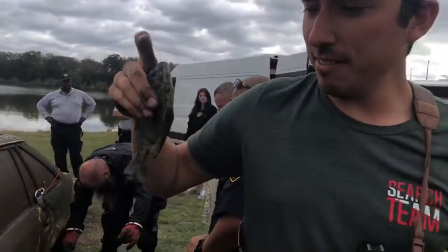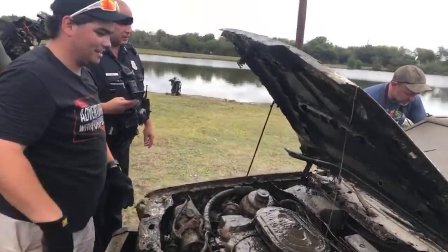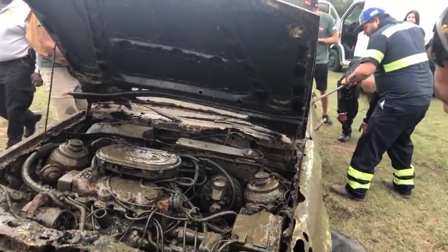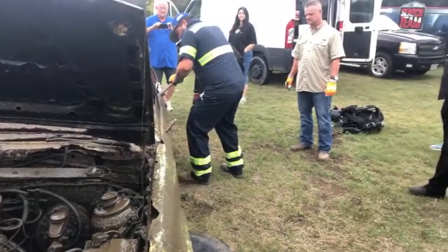Let's see how well this holds. Covered in slime. Oh, is that working? Hey, look at that. It still works after. Hey, it just added another $100 value. The hood's just able to prop up. Is there a bin in it? It would be on that. Oh, yeah, it'd be up. He's going to check this door. Y'all watch that glass.